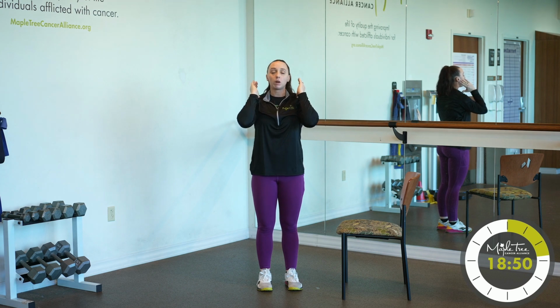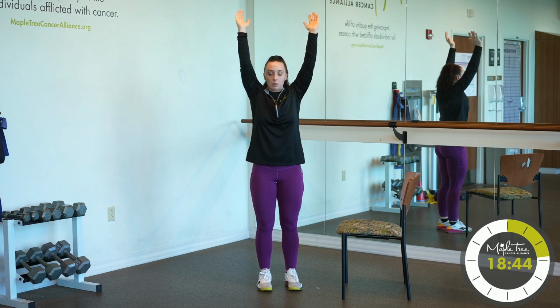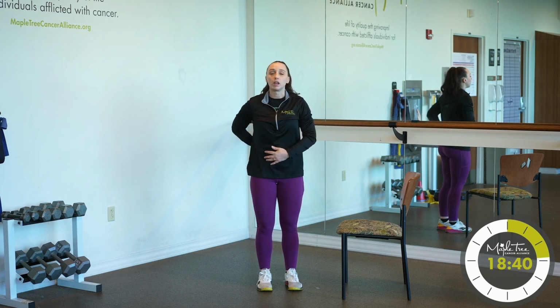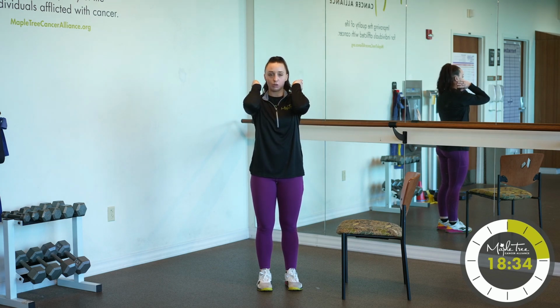And so when we extend overhead, I want you to reach as far as you can without leaning backwards, so that we are nice and engaged in our core and we aren't putting extra tension on our lower back. All right, so hands up at our shoulders, trying to get those elbows in front of us and kind of squeezing together. And we're going to do 2 sets of 20.